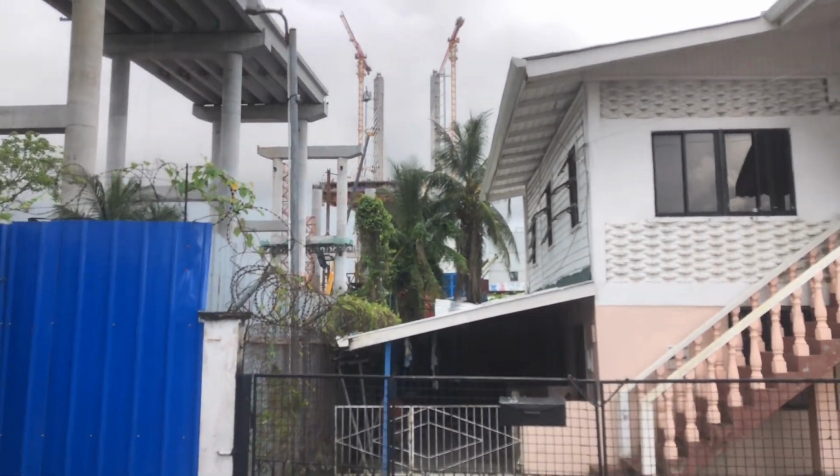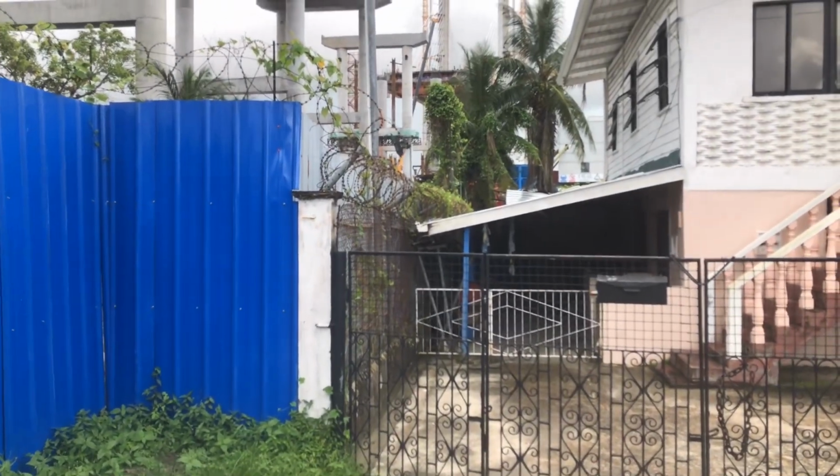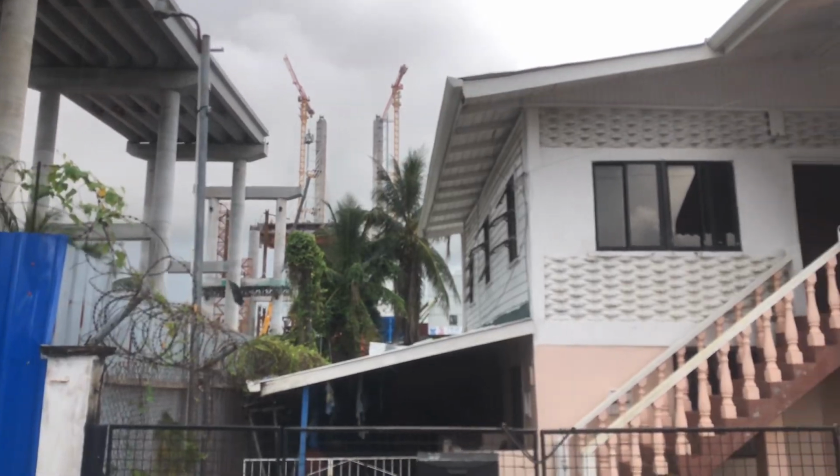But that's it, guys. That is what the bridge looks like, and what the neighborhood under the bridge looks like, from the closest point that you can see it.